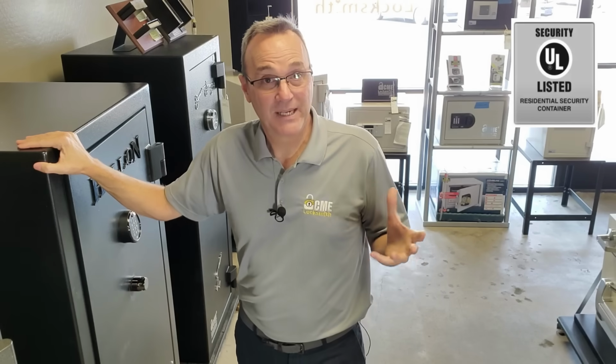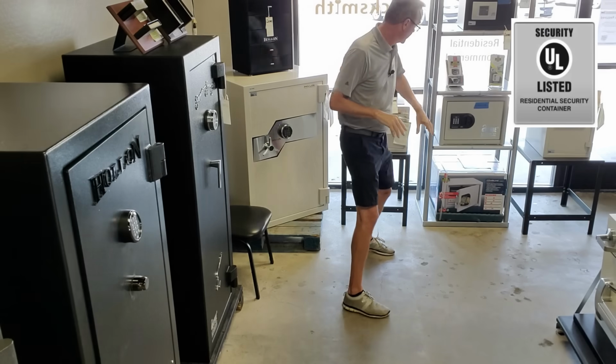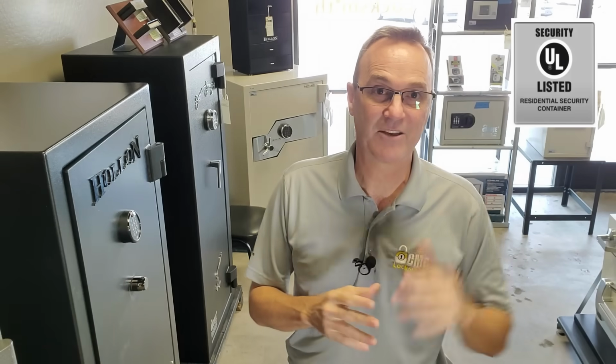Now you don't have to have a big safe to get an RSC rating. One of our favorite little safes, especially for jewelry, is this Burg Watcher safe here. I'll put a link to that product down below. That's an RSC rated safe as well. Now that rating comes out of Europe instead of the US because that is manufactured in Germany, but it is an RSC rating.